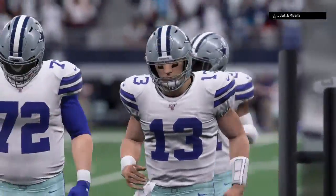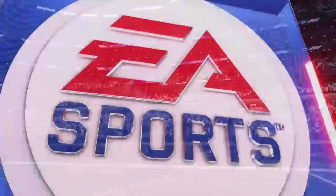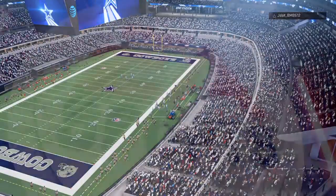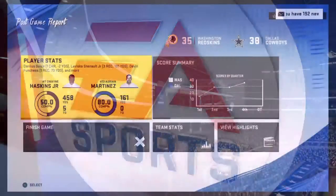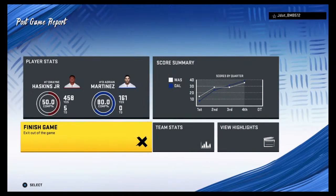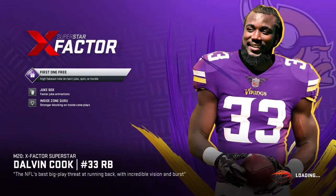So for the Cowboys, the win will help them keep pace in the playoff race as they move to 6-3 on the year. And they will hit the road next week to take on the New York Giants. Meanwhile, for Washington, the loss will drop them to 6-3 now on the year. And they'll get a chance to redeem themselves.